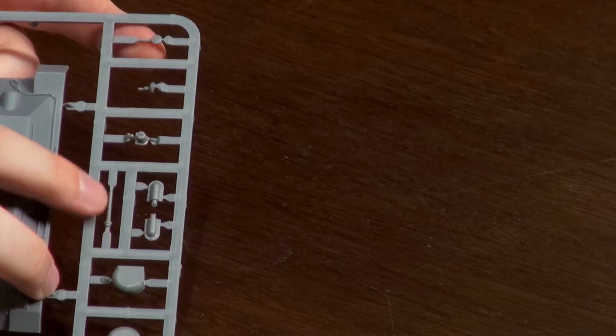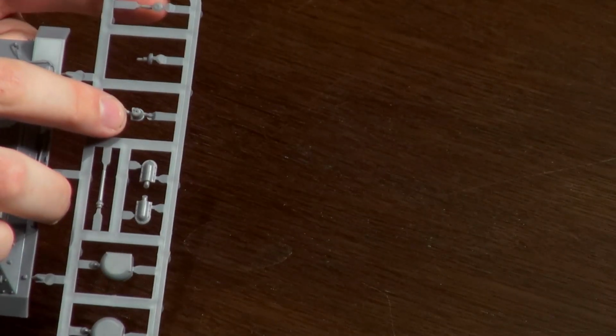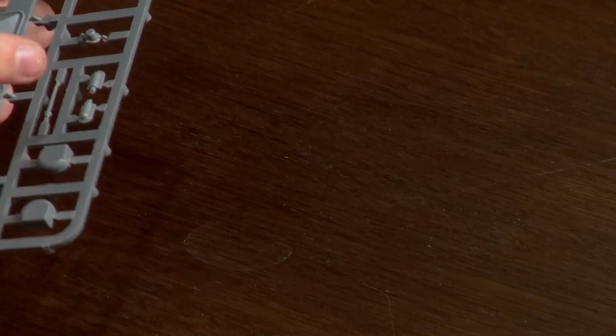So we have an antenna. Okay, a small antenna. I believe that piece there is part of the bow gun. That's the mount for the bow gun. No, it's not. Is it a lamp? Maybe. Okay, guys, if you know what it is, post it below.